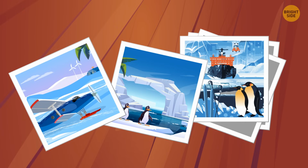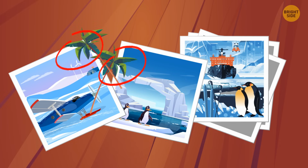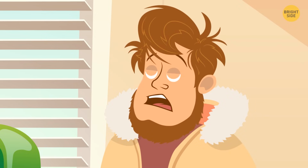Mason was sent to Antarctica, but in some pictures, you can see palm trees. No wonder the boss realized the photos were photoshopped and Mason hadn't gone there at all.